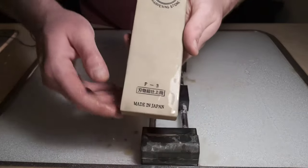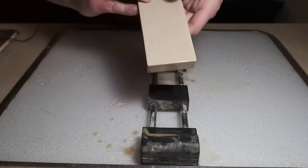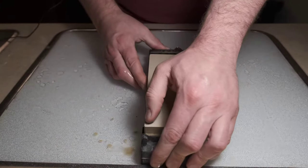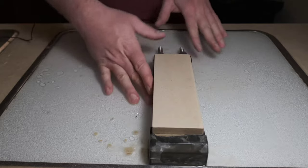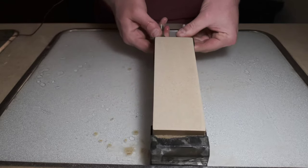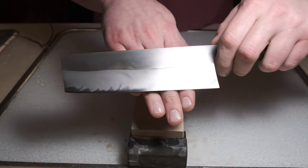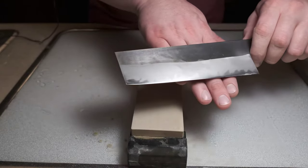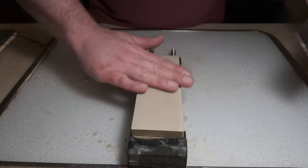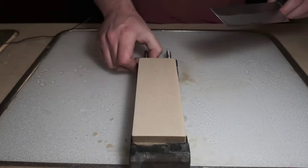So we have the King F3, which is, again, that 4,000 grit whetstone, and the easiest way to get it is under the Ice Bear brand, which is a King brand. As you can see, it's marked as a King, as any other King whetstone. So here's what we're working with here. This is that King S3 6,000 scratch pattern and polish. Let's see what the 4K gives to us.